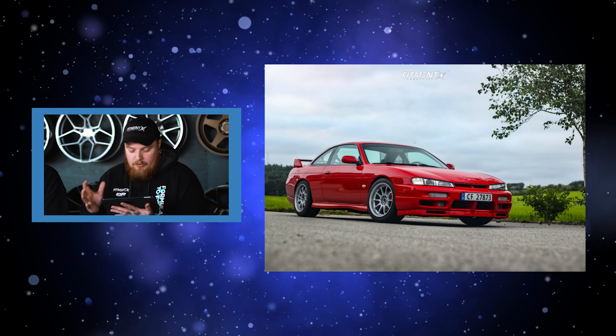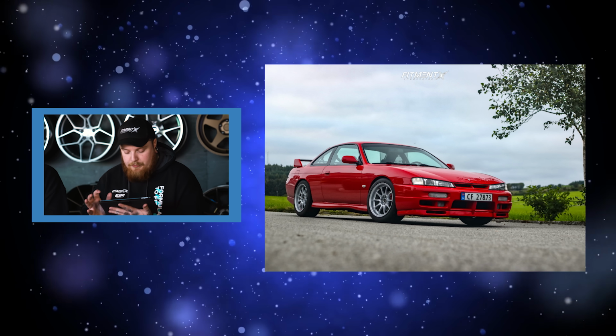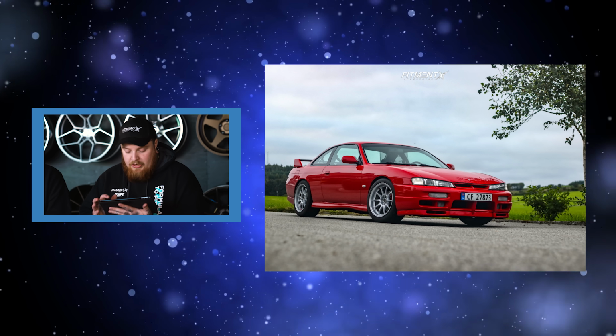As for the front bumper, I'm not sure if I'm a huge fan of this specific front bumper. Sure. But it still looks good. I would like to personally see it maybe a bit lower, but I'm sure he's keeping it functional and stuff. Yeah, like that.